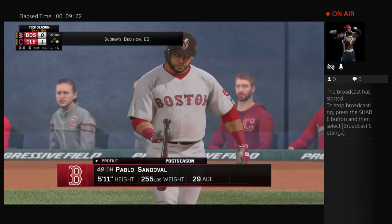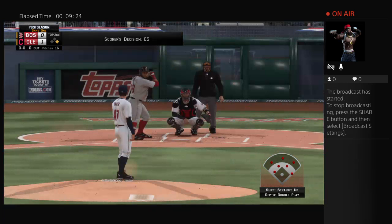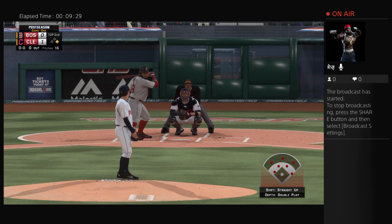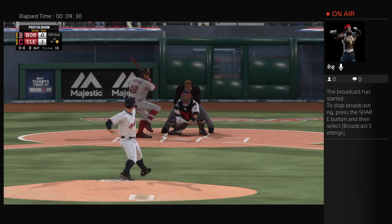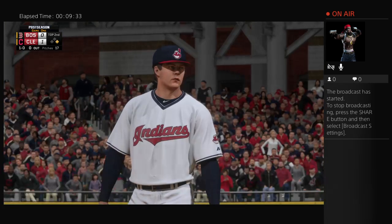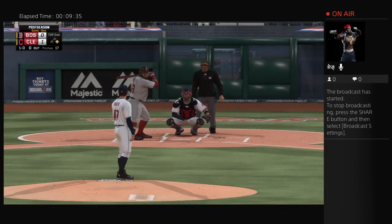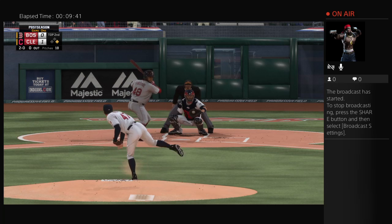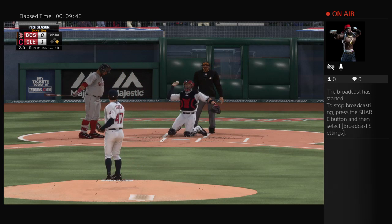Striding into the box, Pablo Sandoval, as the switch hitter will take his cuts left-handed here. You know, he's just flat out a better hitter from the left side. He's a switch hitter, but it's no secret this is his favorite side to hit from. Now a fastball a bit too low here. It's ball 1. And good patience here from Sandoval. It's 2-0 now.